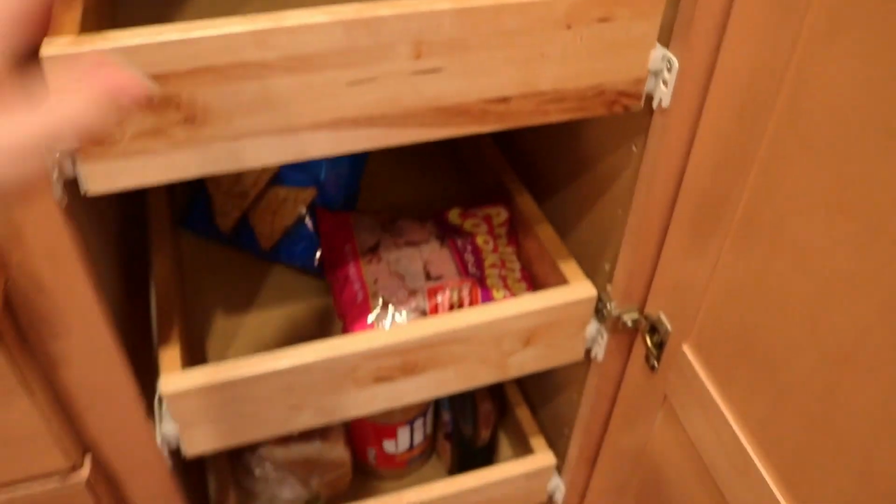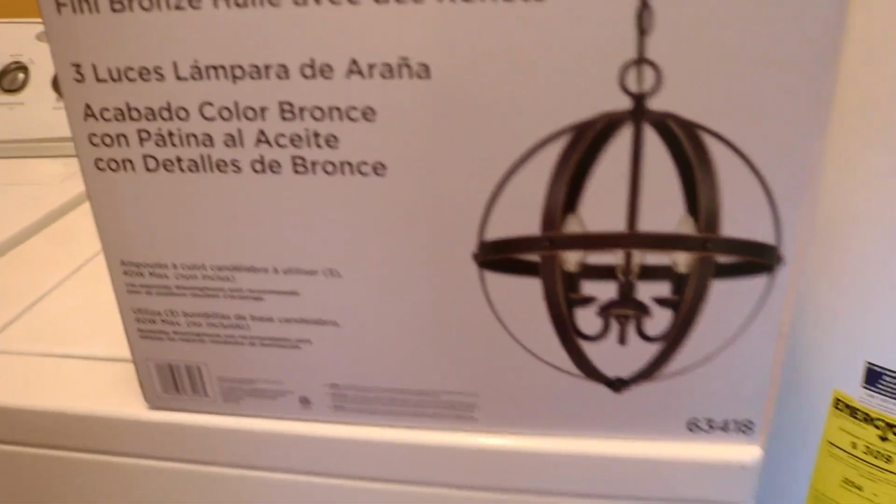We have no food, but we do have a Lazy Susan. Here, there's a cute spice rack. Once again, got nothing. All the drawers are really deep. They just slide. This is a chandelier that we're gonna put up here above the black circle table.